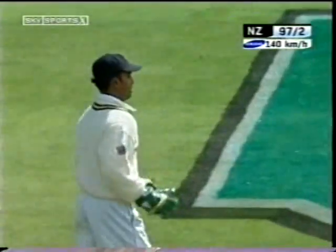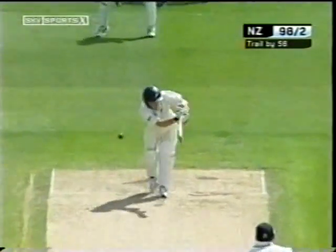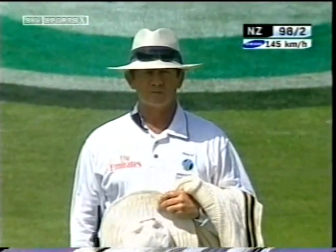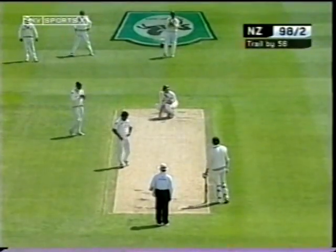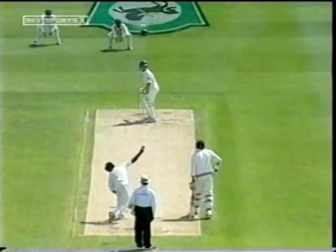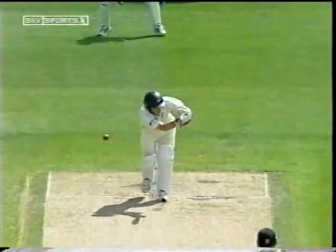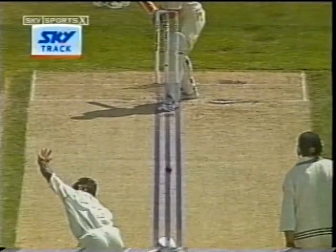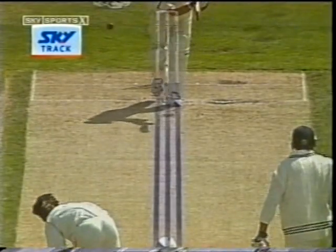Good bouncer. Fleming kept a good body position though, and even though he took it on the body, that's what you've got to do from time to time. Chris Doig would have been proud of that. No one else supported him. Clearly heading down leg side.